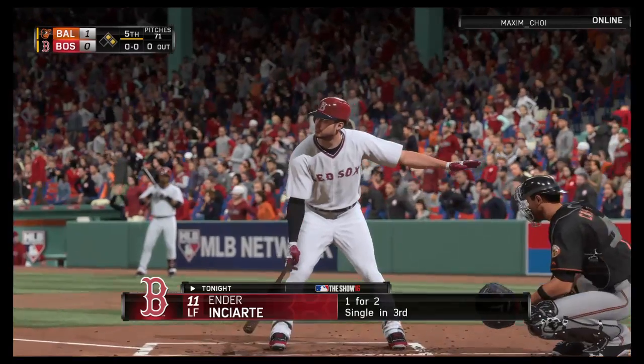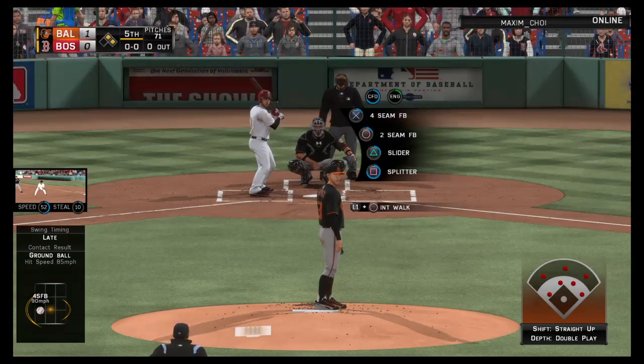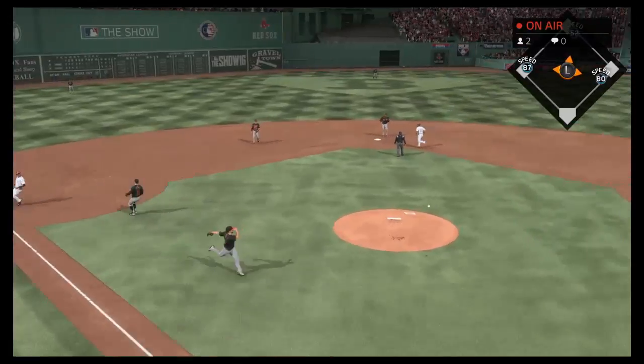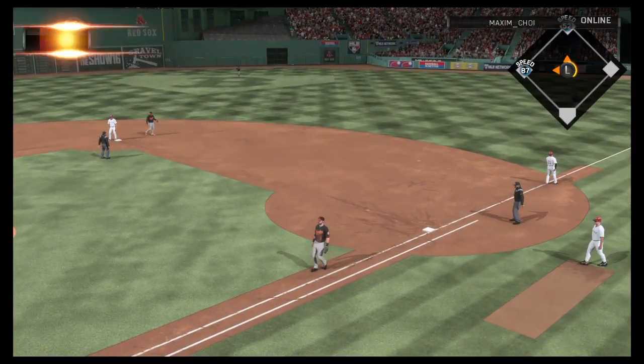Ender Inciarte will come forward now. He has flied out and singled so far. Inciarte. Bunt attempt here as he gets this one down. Throw on to first, so the sacrifice is successful.